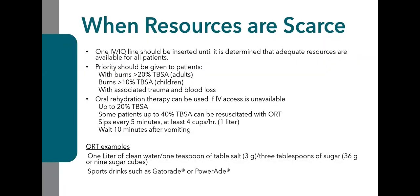So this would be when resources are really scarce. So if you're thinking about a really massive disaster, then think through maybe only one IV or IO line should be inserted until it's determined that adequate resources are available. Priority should be given to patients with large burns and then with associated trauma and blood loss. And there is really great evidence around oral rehydration, which can be used if the IV access is unavailable. And this can be done in patients up to 20%, and then even some patients up to 40%. And there's some oral resuscitation examples in the bottom of that slide right there.